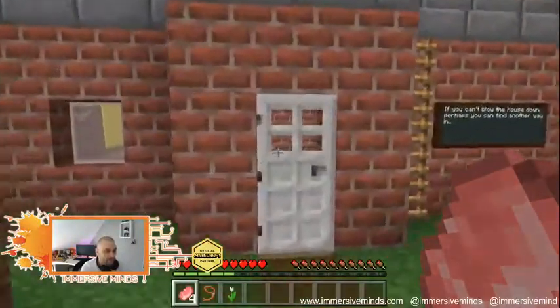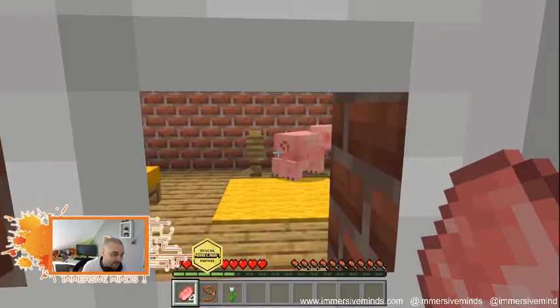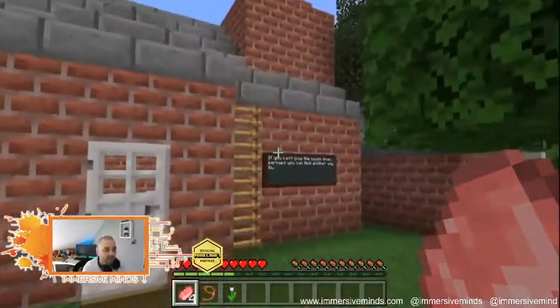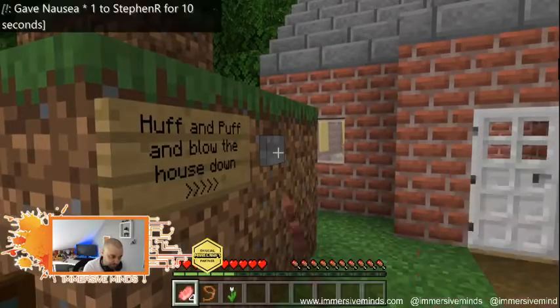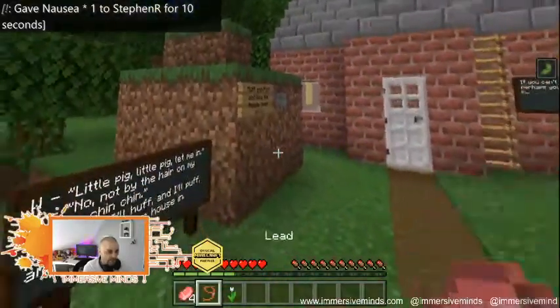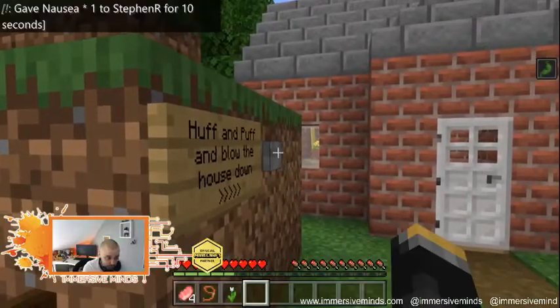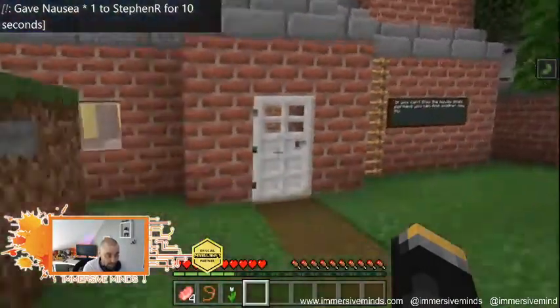Little pig, let me in. Not by the hair on my chinny chin chin. Then I'll huff and I'll puff and I will blow this brick house in. You ready? Okay, here goes. Uh-oh. But we can't. And so we're running out of oxygen and the screen's going all crazy because we actually can't blow the house down. Let's try again. And we're not able to. This is crazy. I feel really dizzy.